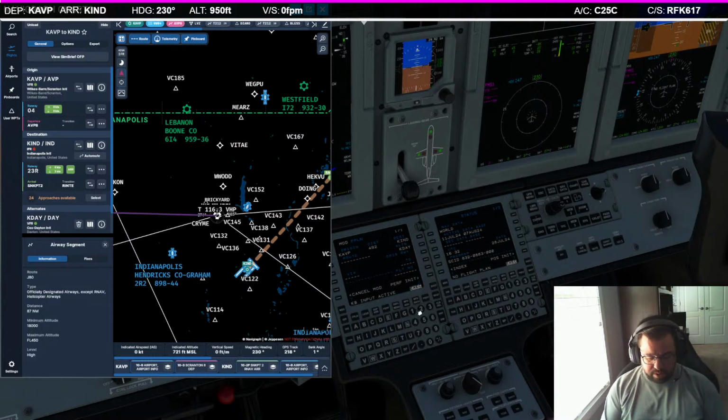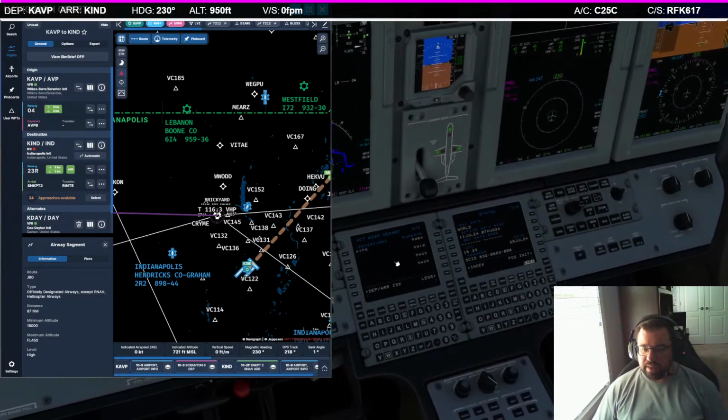Flight number RFK617 if you're following on SimAware. Should see me right now on the ground pre-flighting in Pennsylvania. That all feels good. Execute that. And for our departure, there's only one departure for this little airport. That's going to be AVP 8 from runway 4 today. Execute. And let's pop in some legs.